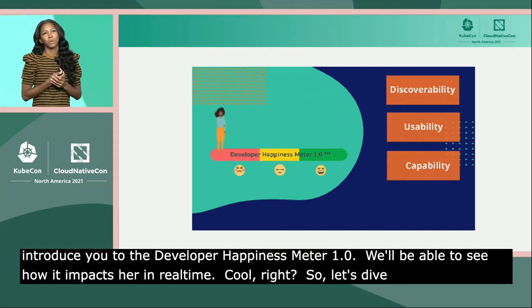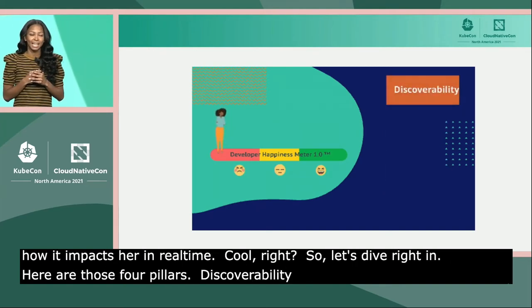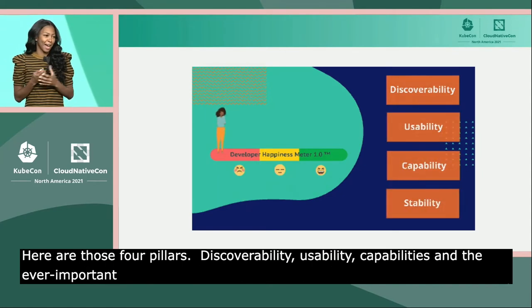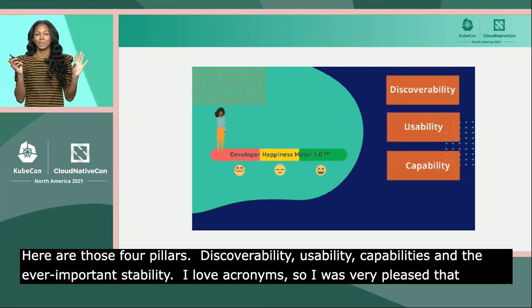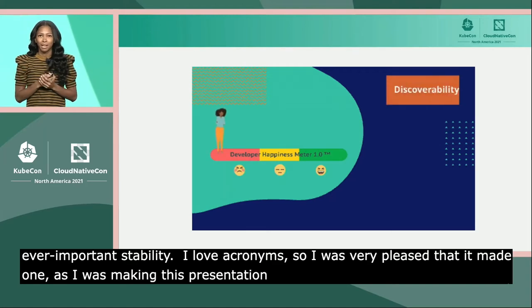Here are those four pillars: discoverability, usability, capabilities, and the ever-important stability. I love acronyms, so I was very pleased that it made one as I was making this presentation. These topics are probably not unfamiliar with you.